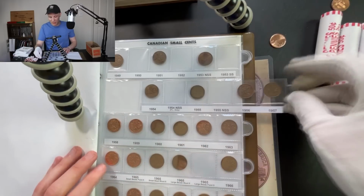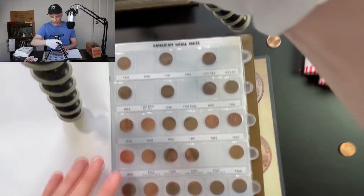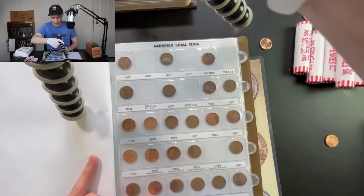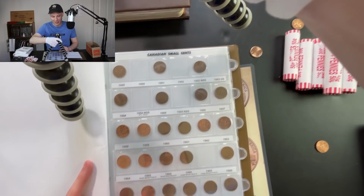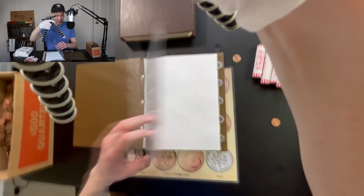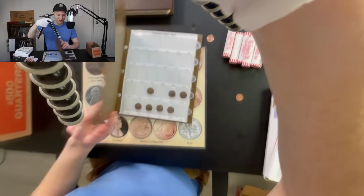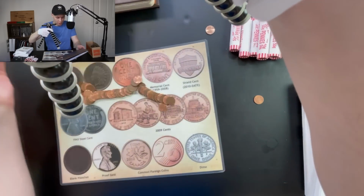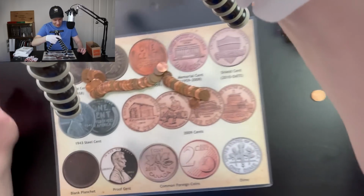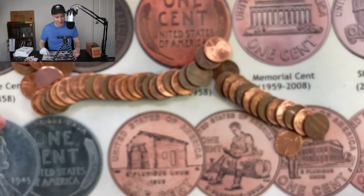You can see this page is mainly filled out. You know, some of the more difficult ones to find are not in the collection, of course, but yeah, so that is very, very cool. And yeah, another one into the collection. Of course, this page is a little bit more difficult, but that is very cool that we were able to get another coin into the collection, whether it be Canadian, American, or otherwise, guys.